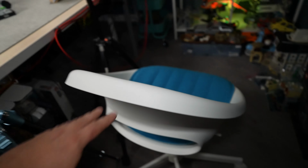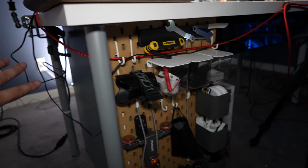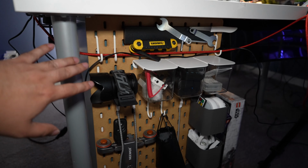So this is basically where I sit. And this is my new pride and joy here. I'm gonna move things around. This is my little pegboard, or peg wall, on the back of a cabinet. That's a cabinet that I keep my stuff in, don't mind the cables. Not perfect, work in progress. But the peg wall is holding everything I need, pretty much.